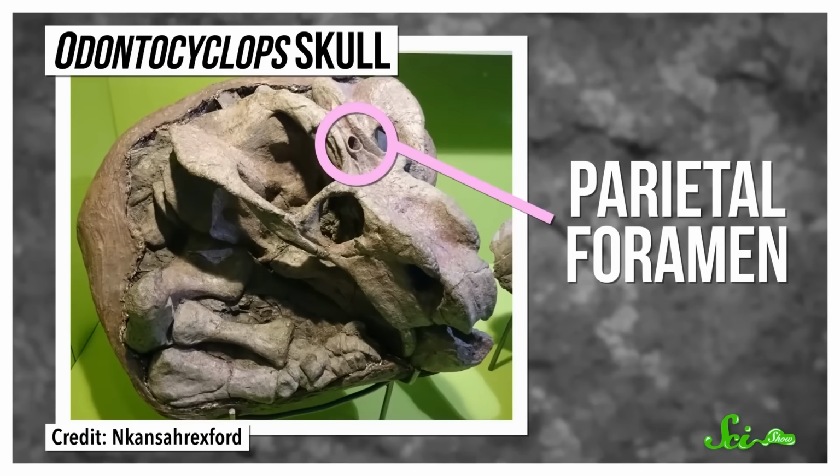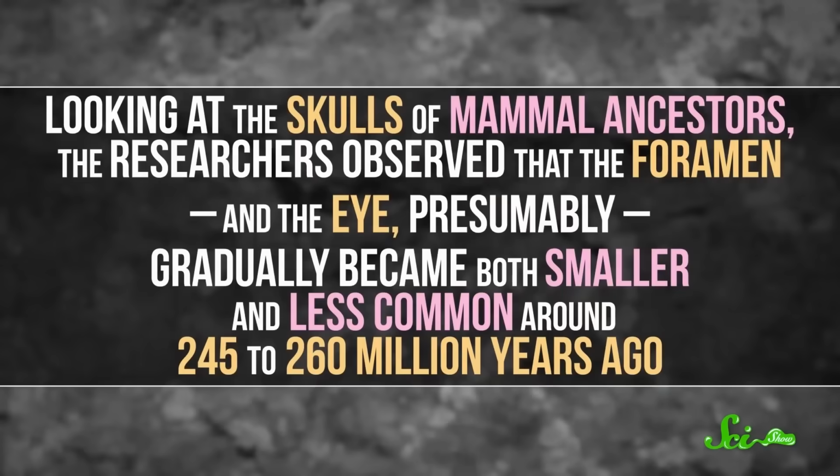Parietal eyes are likely very old. The evidence can be seen in the fossil record, including the skulls of long-dead precursors of mammals. It's an opening in the skull called the parietal foramen, and in life it accommodates the parietal eye and its associated nerves. But a 2016 study found something interesting. Looking at the skulls of mammal ancestors, the researchers observed that the foramen, and the eye presumably, gradually became both smaller and less common around 245 to 260 million years ago.